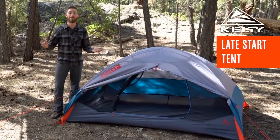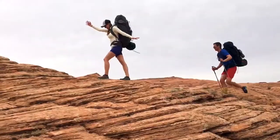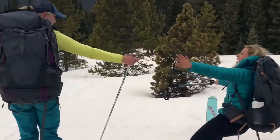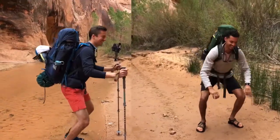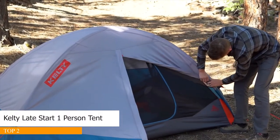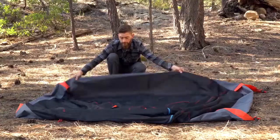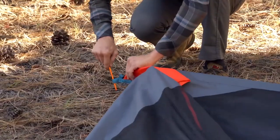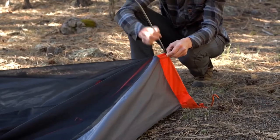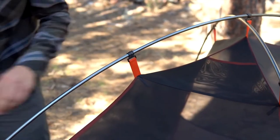Adulting is hard. Setting up your tent shouldn't be. The Kelty Late Start is here for you. Available in 1-, 2-, and 4-person models, this tent sets up lightning fast, even if nighttime has snuck up on you. After staking out the tent on an even, flat patch of ground, simply slide the 2 pre-bent poles into the Kelty Quick Corners and clip the mesh tent body into place.